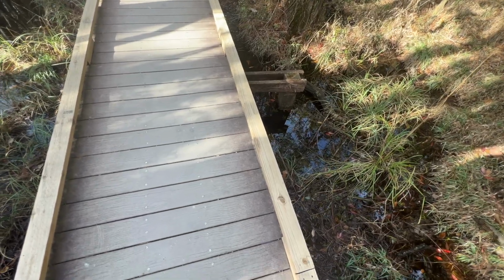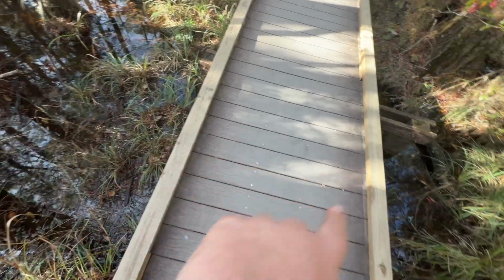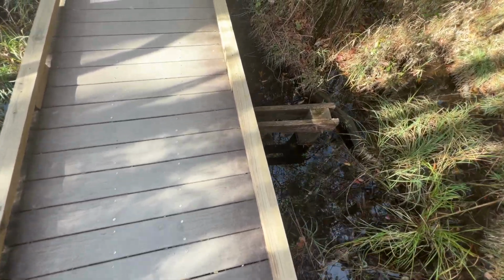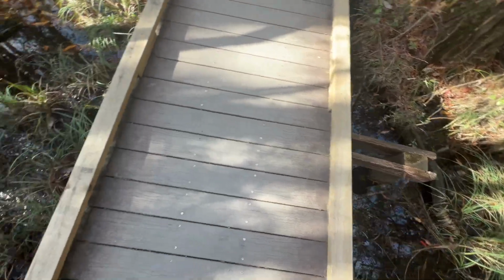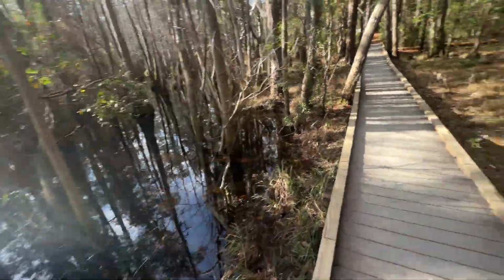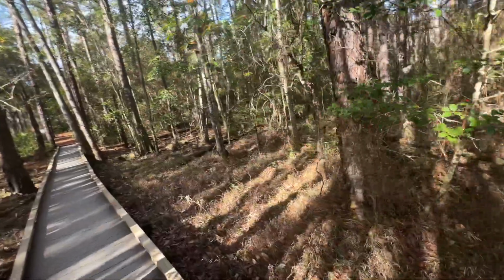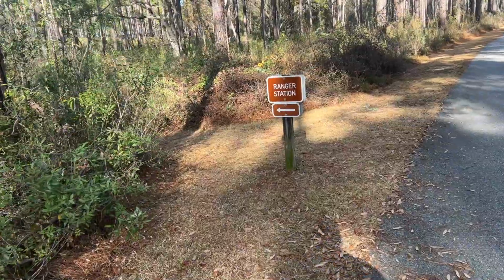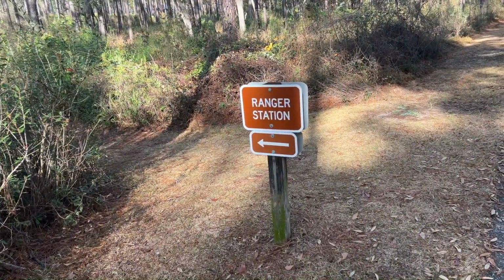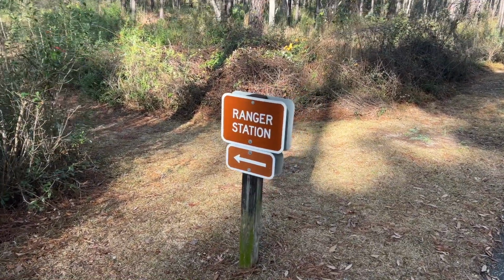So it looks like this boardwalk was designed to slide on that pedestal. It's pretty neat. I wonder how high the water does get up in here. But man, this is a great campsite. So then they labeled a nice trail for you to follow to get back to the ranger station, which I'm going to go over and get my, let me show you.